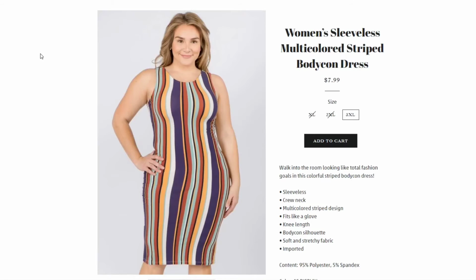Then we have one more left of the 3XL. This is a women's sleeveless multi-colored striped bodycon dress. It does hug your figure, and so a really nice piece for you, $7.99, and the only one we have left is a 3XL, so snatch it up quick before it's gone.